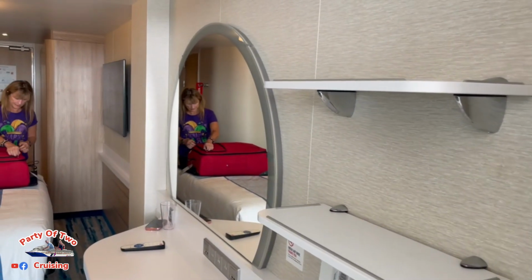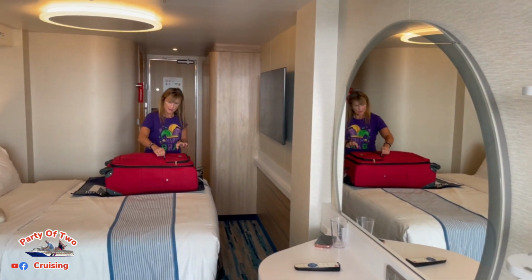And then here's an overall of your room with Terry unpacking.